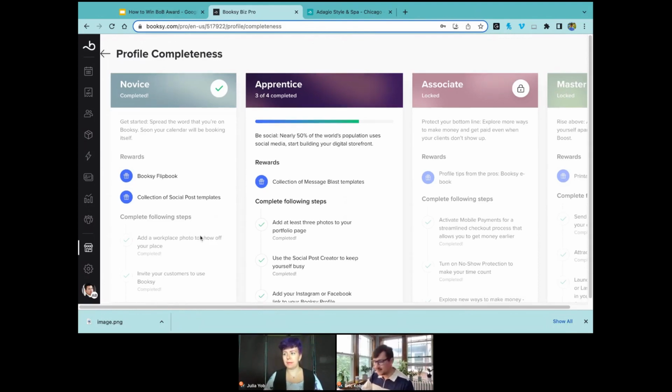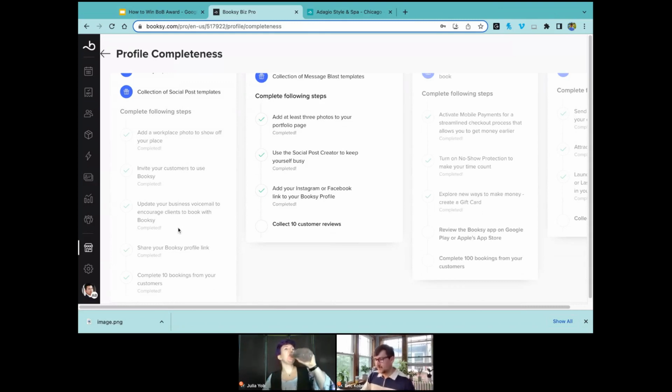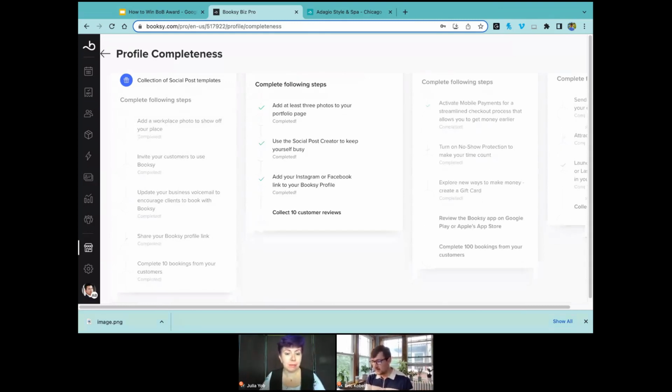So they start off very easy. Adding a workplace photo, that's the first thing that you should do. Inviting your customers to use Booksy, making them aware of your booking platform. So making your customers aware of how you want to be interacted with. Set those boundaries with your customers so that they're not texting you at midnight. Sharing your Booksy profile link is super important to get them in the habit of booking with you. So if they text you, hey, I want an appointment tomorrow morning at 11 o'clock, just reply with your Booksy profile link.